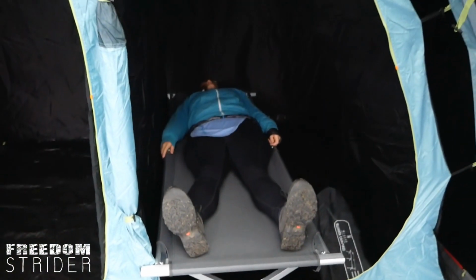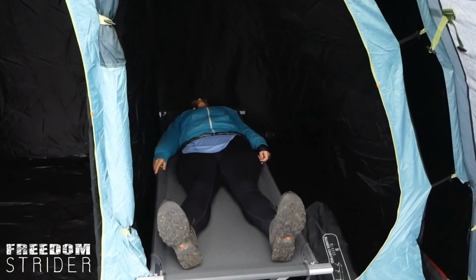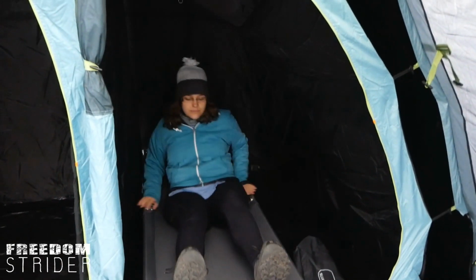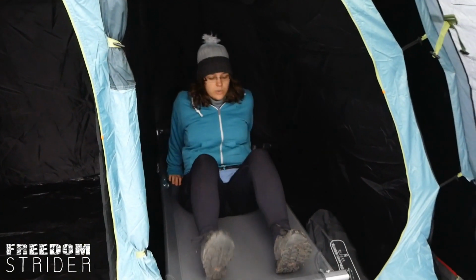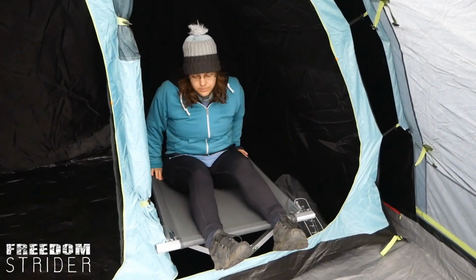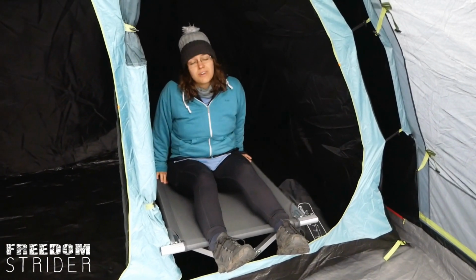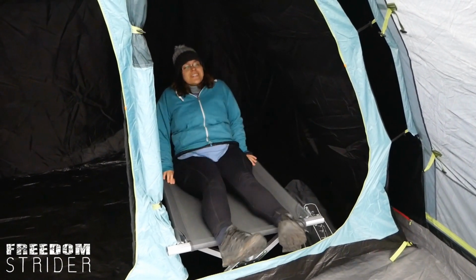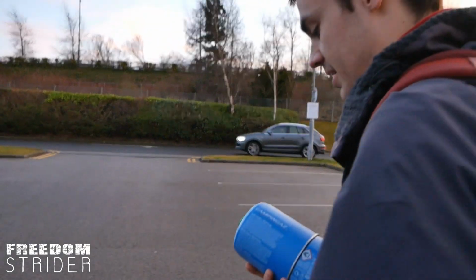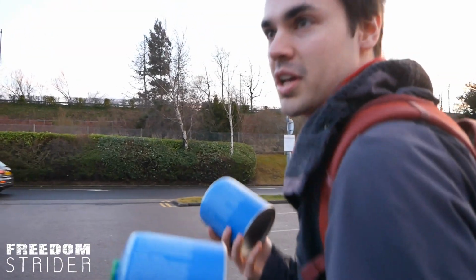How comfy is that? Comfy enough. How about in comparison to our floor mattress in the van? Well, it's colder than our floor mattress, but it's, I don't know. I'm kind of tired, so it's all right. This is essentially our bills, isn't it? Yeah. Cooking bills.